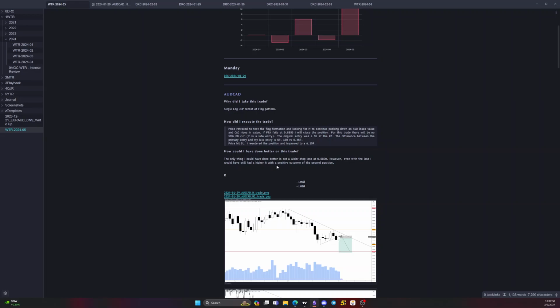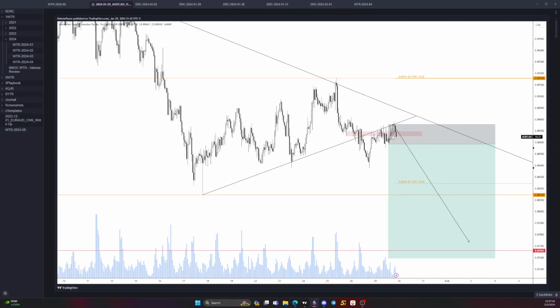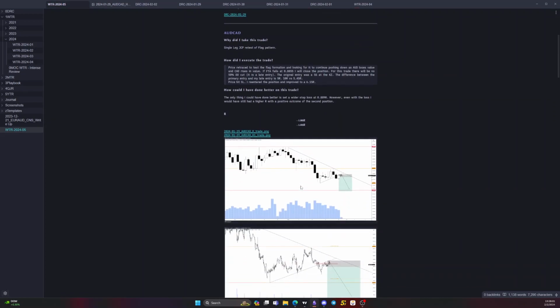Now on my personal account, I actually ended up just entering immediately again, and I took another loss here. So I lost 2R here when I should have only lost 1R by taking the position back to back. As soon as I got stopped out here, I went ahead and entered again, and then I got stopped out again and lost another full 1R.